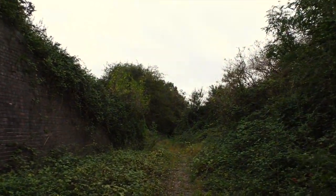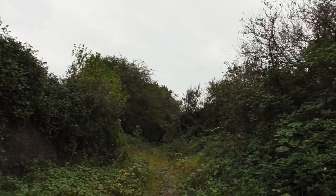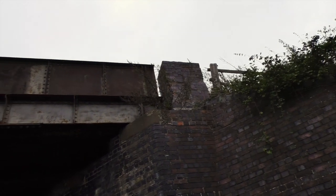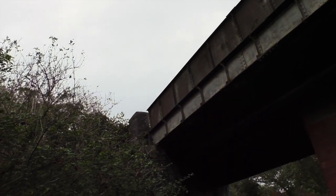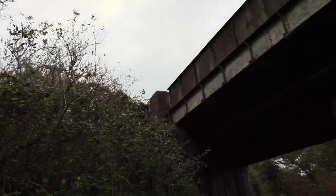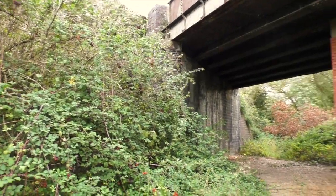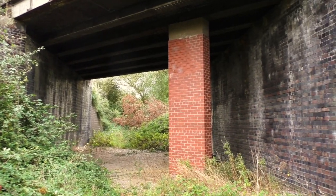Let's have a look at it from the other side. That's looking back towards Weston Subedge. The bit we haven't walked. I'm not too concerned about that, to be honest. There's a little parapet wall on the end. A little parapet across the span. And a little brick parapet wall on the end just to finish it off. And there we are. And there's that rather impressive red brick pier.